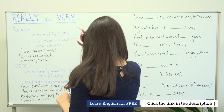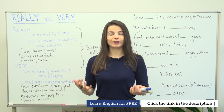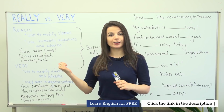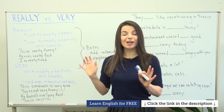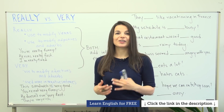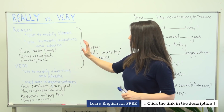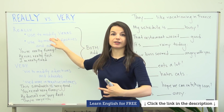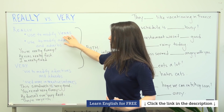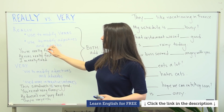Okay, first, there's one thing that both of these do. Really and very are both used to add intensity or to add emphasis to what you're saying. So both of them have the same effect. Okay, but let's start with really. Really is used to modify, so to add emphasis to, verbs. We also use really to modify adjectives and adverbs.